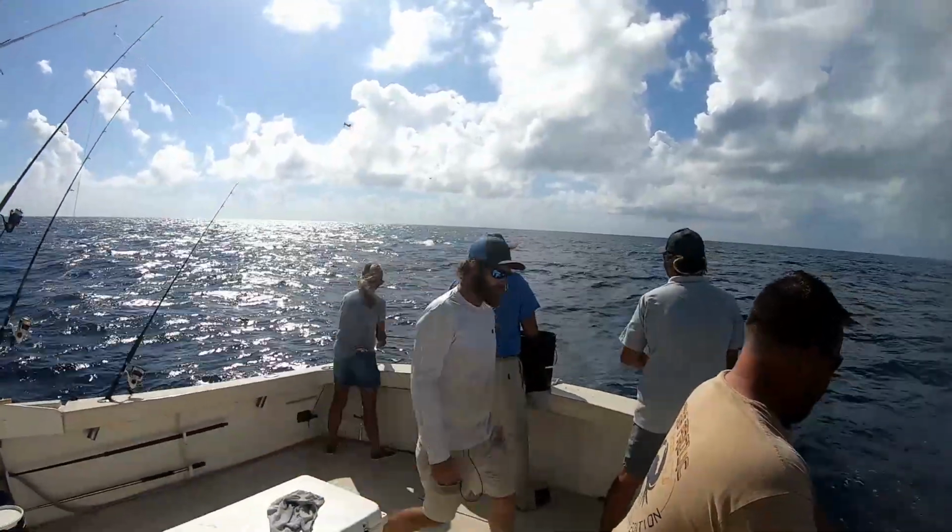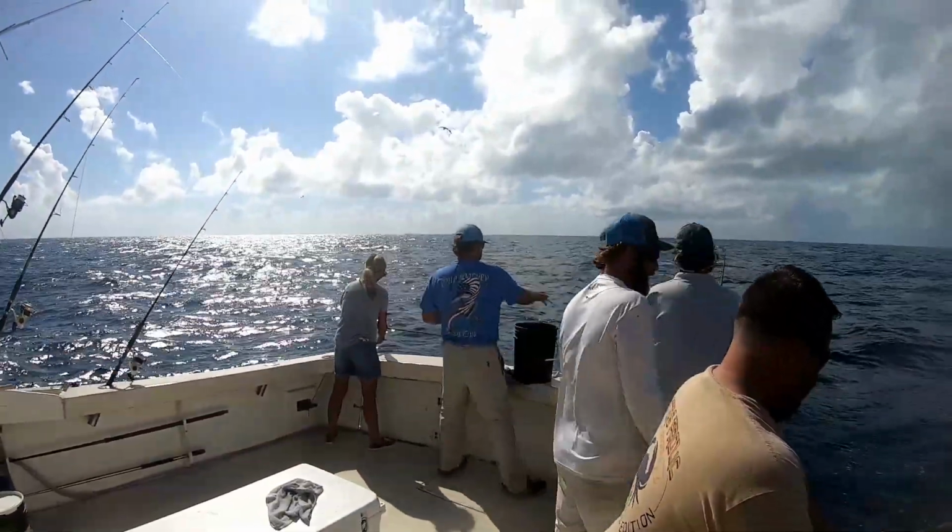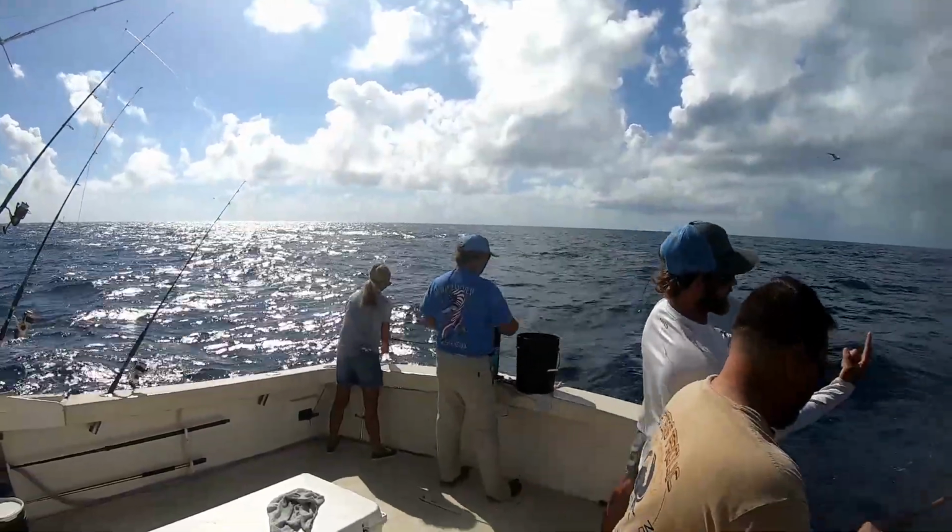So enjoy some of the fishing here. These are all yellowtail that we're fishing for right now.